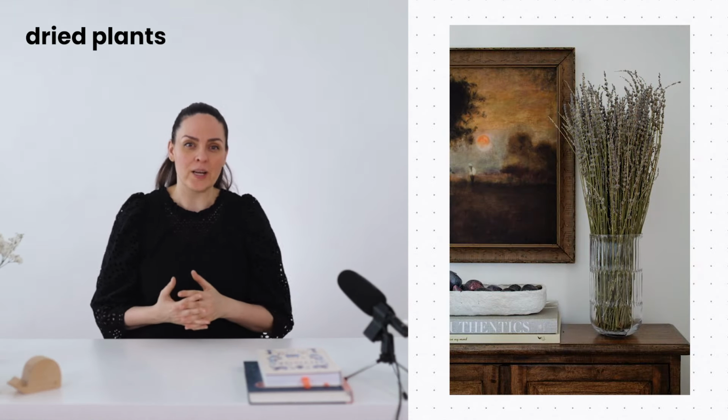The branches with no leaves provide a graphic aesthetic. Some plants have a very modular composition and have an artistic look to them. When the leaves are removed, they become intriguing elements in a space that otherwise doesn't give the eye a good reason to stop. Another element you can add to your entryway can be dried plants.